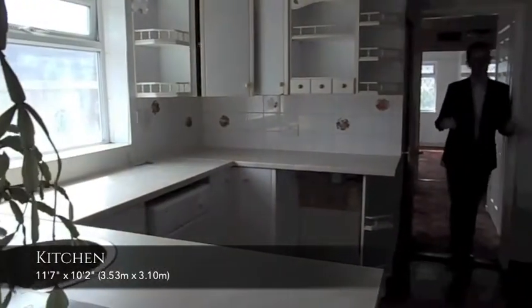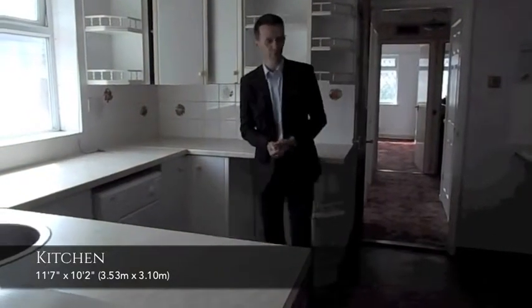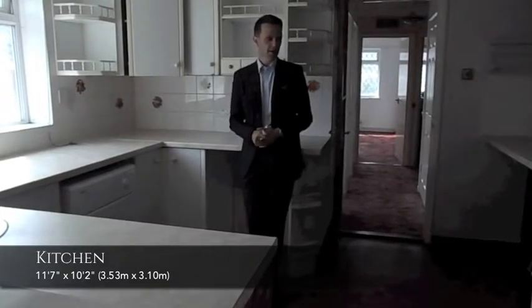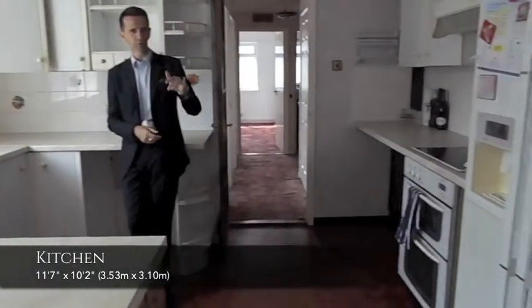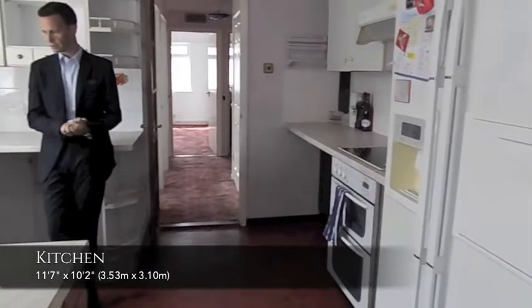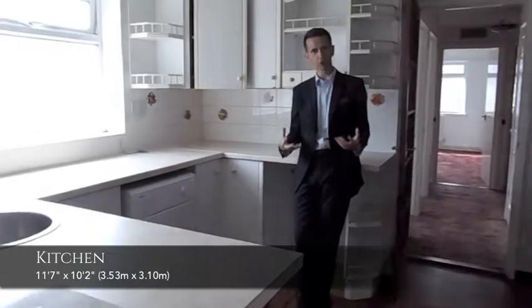So now you join us in the kitchen dining room here, which is 11'7" by 10'2". One of the first things you notice here is it's a really bright room, and it's nicely fitted as far as the amount of storage is concerned. Obviously you've got an integrated cooker there, space for an American style fridge freezer, plumbing for a washing machine, and you've also got a tumble dryer here as well. So it's already a good size.